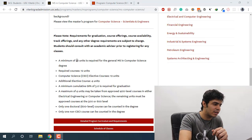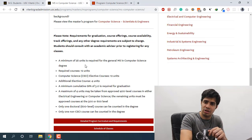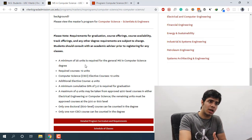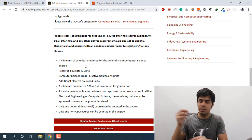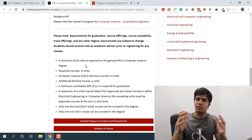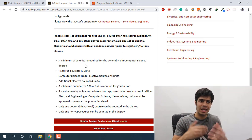It's the same thing, credits or units. So in order to get, let's say, a computer science degree, you have to finish 28 credits or 32 credits depending on the school. Over here you can see that it says 28 credits. This is for USC, the general computer science program, but if you're in, say, the data science specialization or the game development specialization, then you have to do like 32 credits, okay? So let's just go with the maximum number we can find. Let's say you have to do 32 credits. Let's see how you can take the credits.